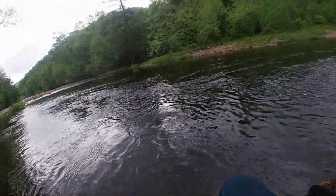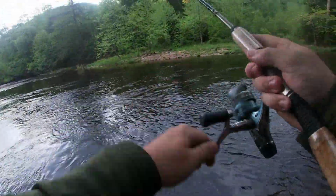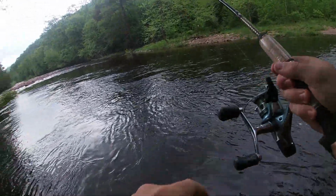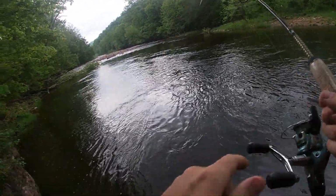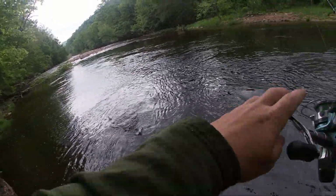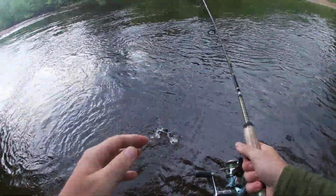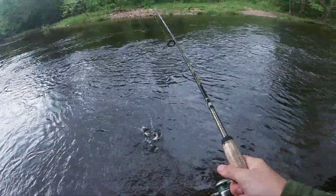Oh, we're getting bites. Oh, we're hooked up. Just talking about catch and release, got hooked up. I think Dad's hooked up too. My dad's hooked up too. So both hooked up here. Ooh, I think I got me a brookie. Oh, yeah. Oh, this is a stud of a brookie.